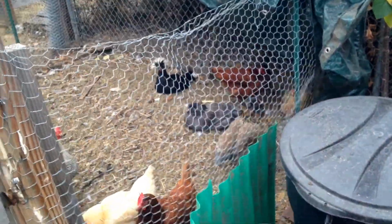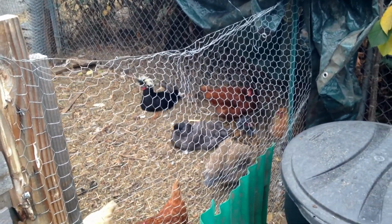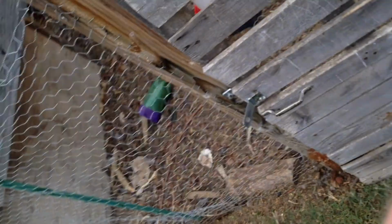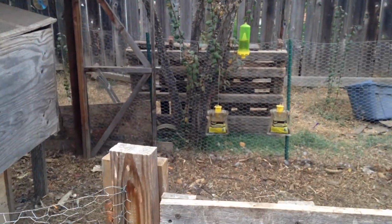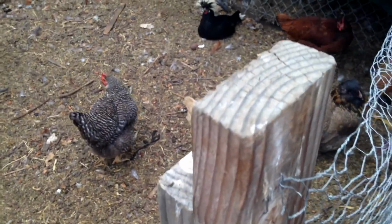One of the things, the message I want to get across, is do what you can when you can. If you can only afford one fruit tree, get the kind that you want, plant it, and then the next year, when you have another extra $20, plant another fruit tree. Or you could take cuttings and propagate that fruit tree. Here's a big plum tree that was here when we moved in. They're okay. I'm going to graft it over, I think, eventually.